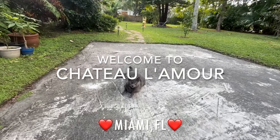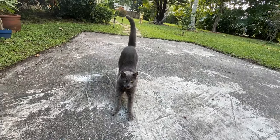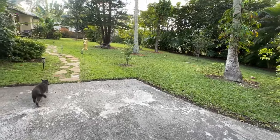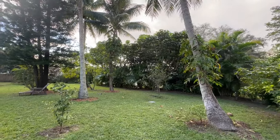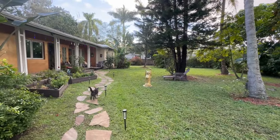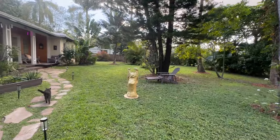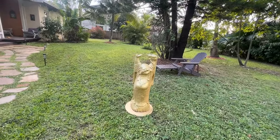Welcome to Chateau L'Amour. This is Calais, the guardian of the house. He's welcoming you into his paradise with lots of coconut trees, beautiful star fruit, a laughing Buddha reminds you to smile and to keep laughing.